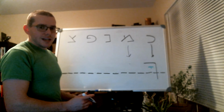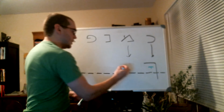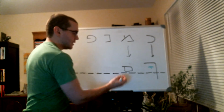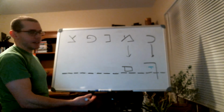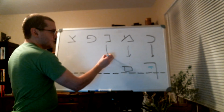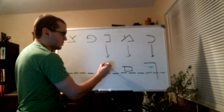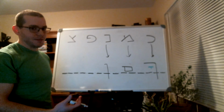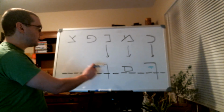So the next one we're going to look at is a mem. This is what it looks like at the beginning and within a word. At the end of a word, it looks kind of boxy, and then it sort of extends out the top there. So that's what a mem looks like. A nun is similar to a kof because it drops below the writing line, but it's shorter on top. It actually looks like an elongated vav. But this is what a nun looks like at the end of a word.